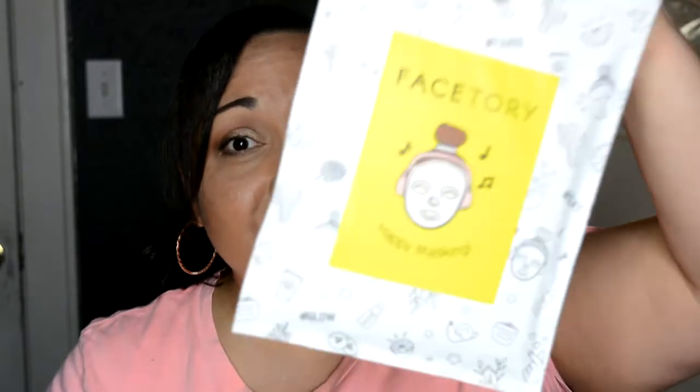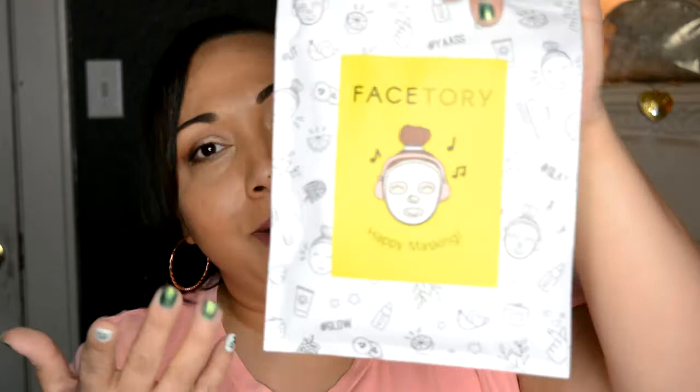So let's get into the Facetory. I went on and did the subscription. The one I got here, I believe it's $4.95 a month or $5.95 a month. You get 4 masks plus shipping, so I believe it comes up to around $7.95. It's around $8 a month and you get 4 masks. That's not bad. It's $2 a mask, and of course the masks are valued much more than that.